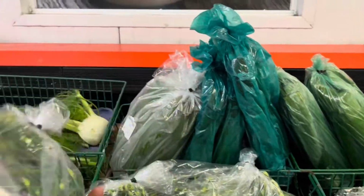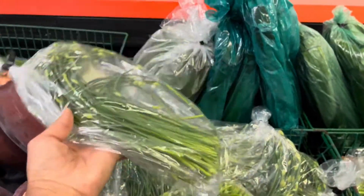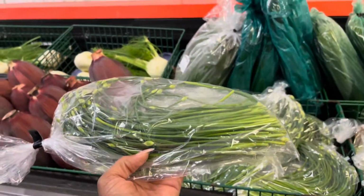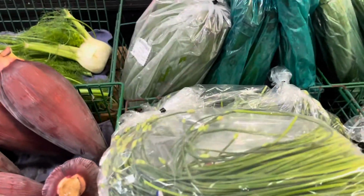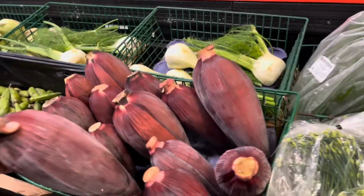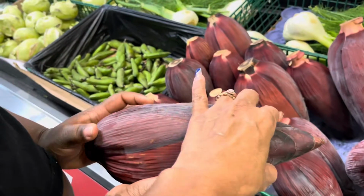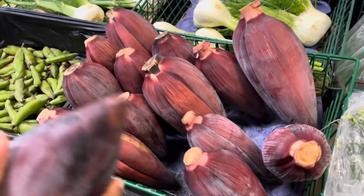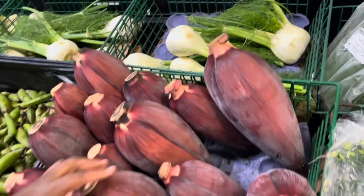Oh wow, what is this? Spinach. Egyptian. I have no idea what that is. Pretty good. Is that a banana blossom? Oh wow. Oh, that's the top of the banana tree. Is it? And do you eat that? I guess. Oh wow. I wanna buy one. I didn't know you could eat that.